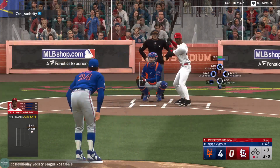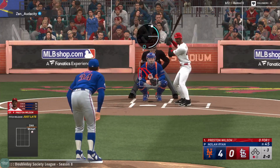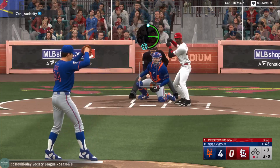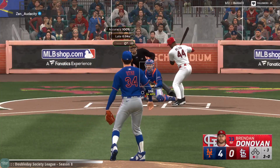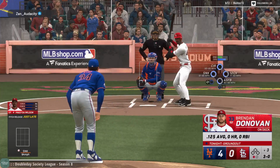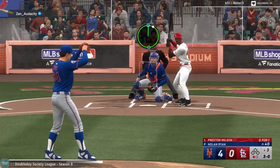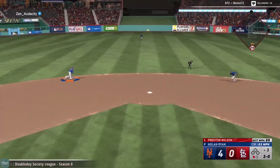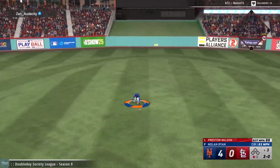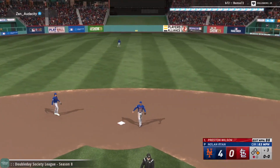That's inside. Ball. That's a little bit low. Down. Up the middle, and it finds its way through for a hit. So they get a man aboard with a 1-out single.